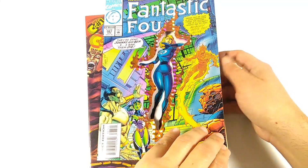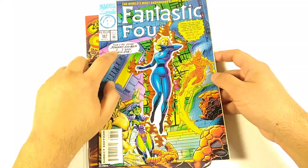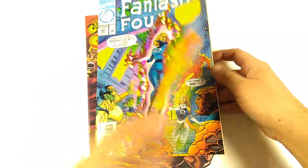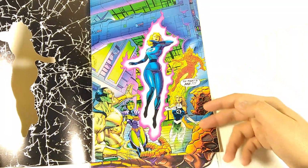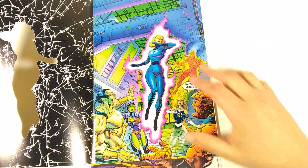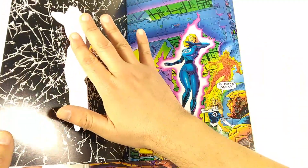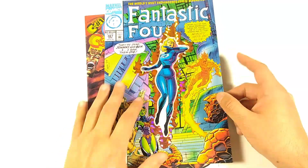You open it up, it's die cut, but wait a minute. Oh, look at this. They're dead, Johnny and Ben. I saw them die. But that's me. So different Invisible Womans through different timelines and stuff. And yeah, it's cut out through the cover right there. Plus it also has the shiny effect, which I'll get to later.